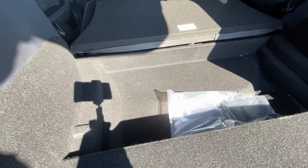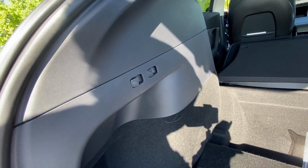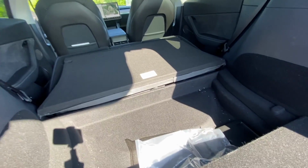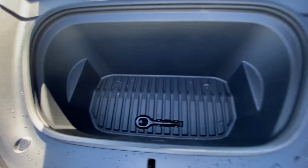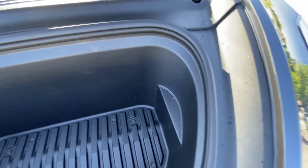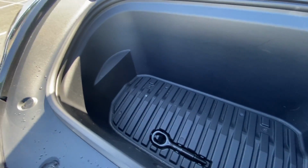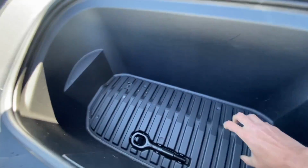Now, what would really impress me is, of course they did go down automatically. It would really impress me if they went up automatically, but you know, it's not a perfect world, is it? All right, so again, there's the opening itself right here, and noticeably deeper, so you're going to be able to fit more things in here. And I like this.